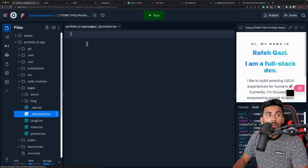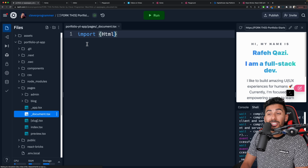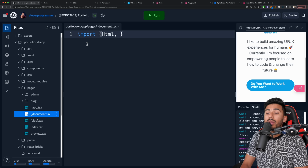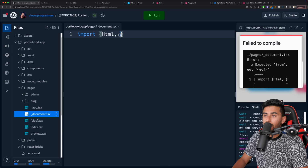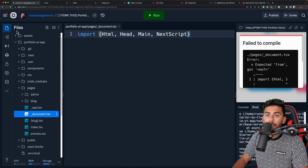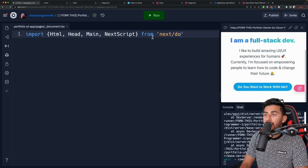Okay. Now here I'm going to say import, and we'll do Html with the capital H. So this is another gotcha. Head with a capital H as well. Main. And we're going to get NextScript just like this. And I'm going to say from next/document.